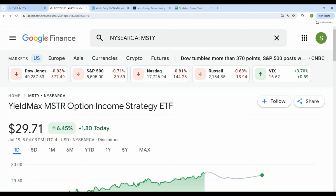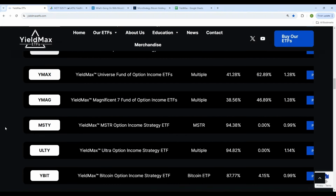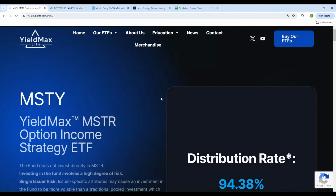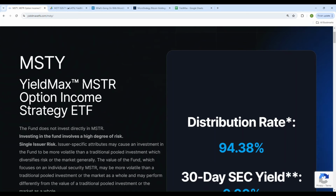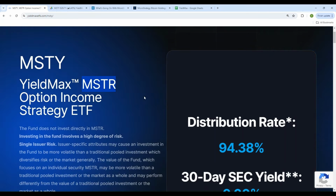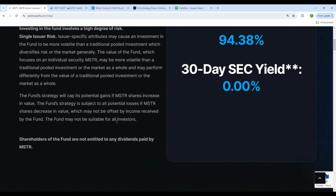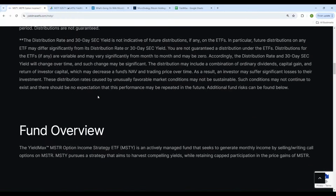So let's take a look. Let's go to this ETF since we are talking about MSTY. So here you go, MSTY. Number one, the underlying stock is MSTR. I'm going to come to that in a second. If you look at that, the distribution rate is 95%. It's one of the best performing ETFs out there. I will come to that in a second.